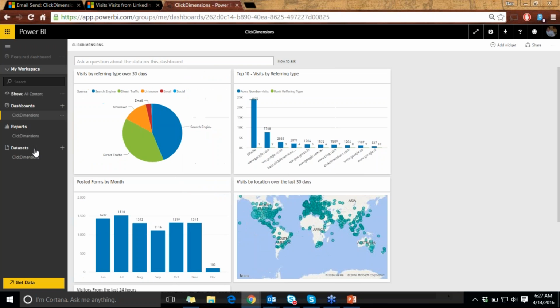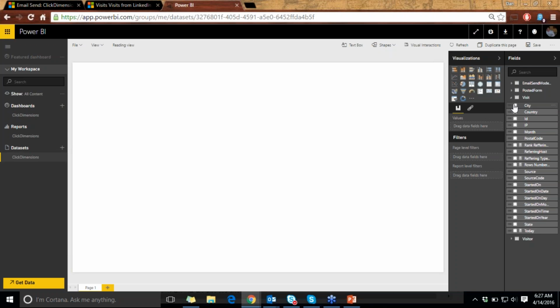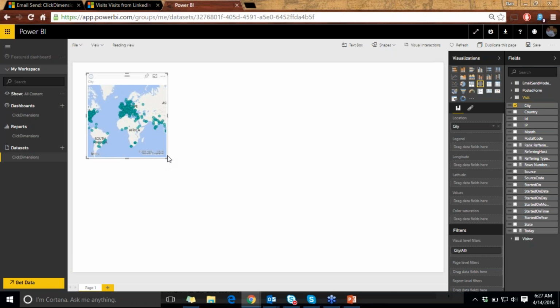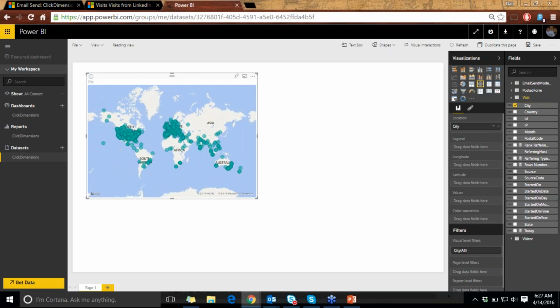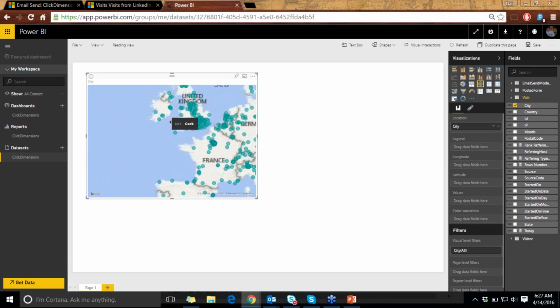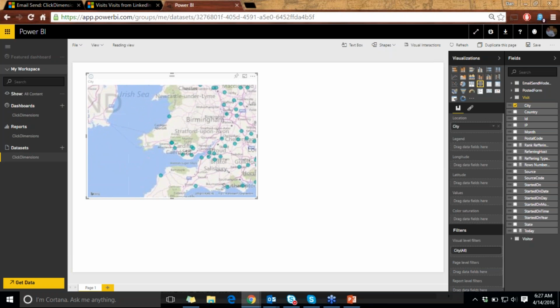And this is all customized data. The data comes filtered in from your CRM. It will still be in your CRM regardless of whether you have Power BI or not, so you can create dashboards there if you wanted to. But just to give you an idea, if we wanted to see visits by city, we can pull in that mapping, and it's going to load it for us. We could zoom into the UK and see the heat map of what's going on there. It's very simple to do.